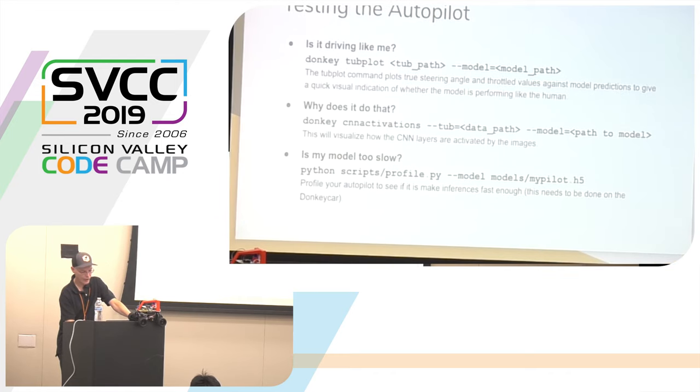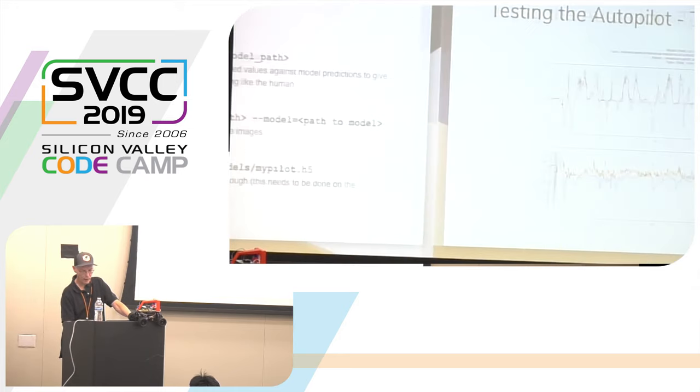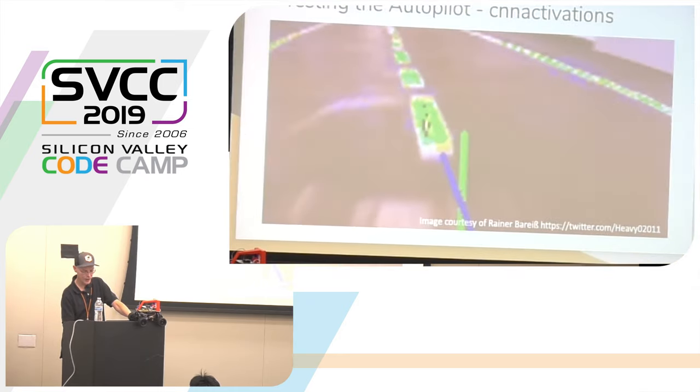Now, the other thing to look at is the activations in the network, where what parts in the network are being emphasized when it makes an inference, right? And so what you do there is you run this CNN activations thing and you give it an image and you give it the model. And then it will run the model against the image and it'll pay particular attention to where the activations was, and then it'll create an image for you to show you.